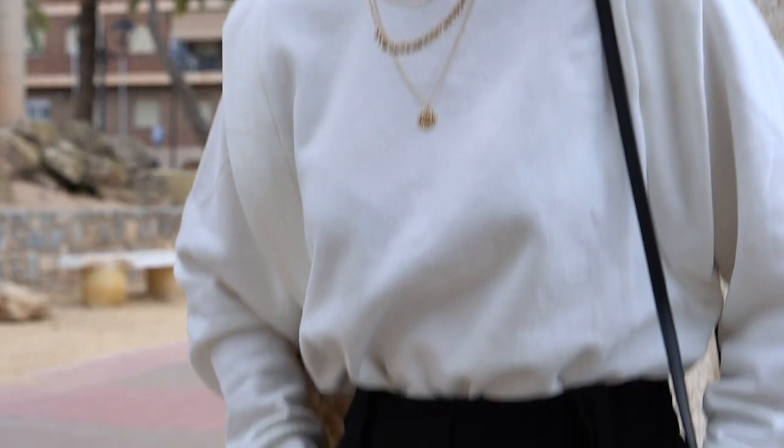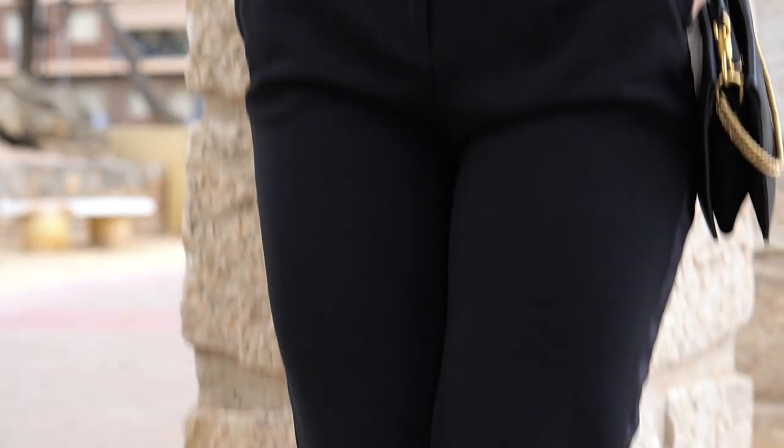And then I added some gold jewelry. It was adding a lot to our outfit. It doesn't look the same without accessories. And I added some sneakers. I think it was the perfect shoe for this outfit. I think it was the perfect mix.